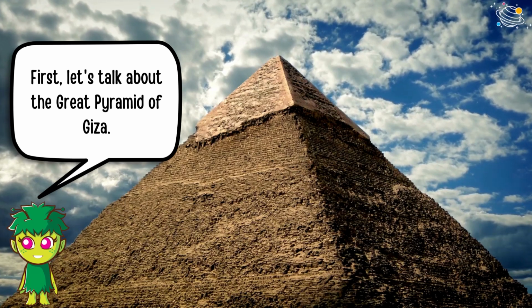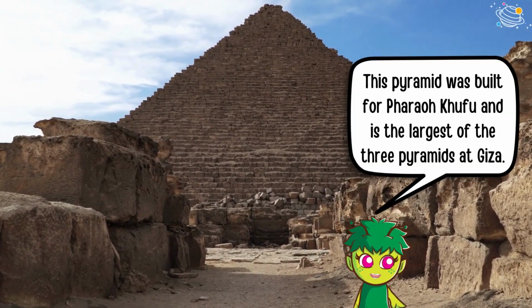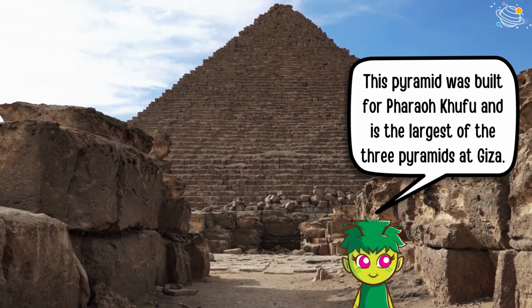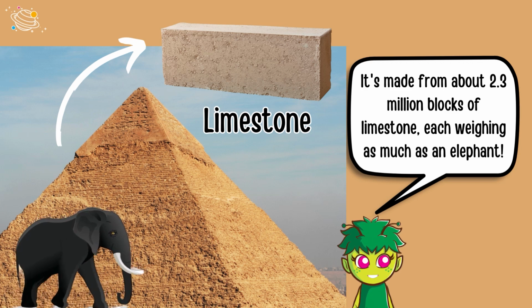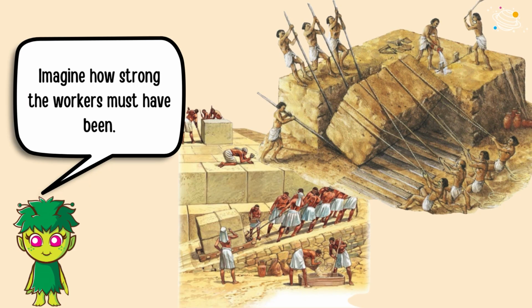First, let's talk about the Great Pyramid of Giza. This pyramid was built for Pharaoh Khufu and is the largest of the three pyramids at Giza. It's made from about 2.3 million blocks of limestone, each weighing as much as an elephant. Imagine how strong the workers must have been.